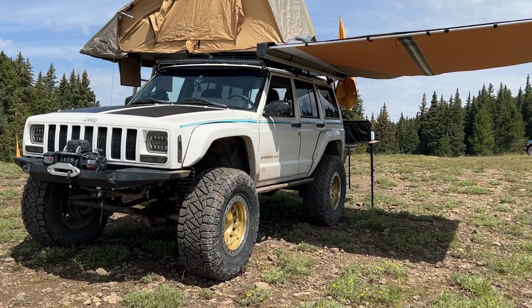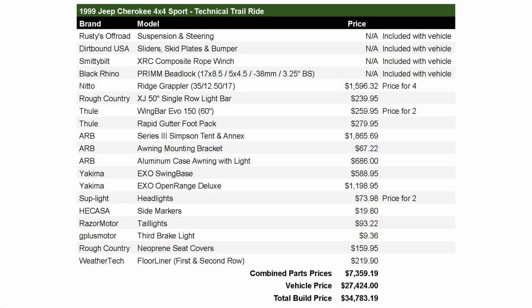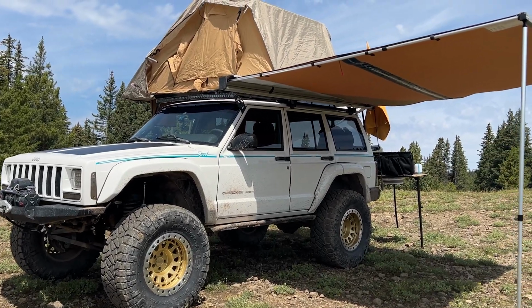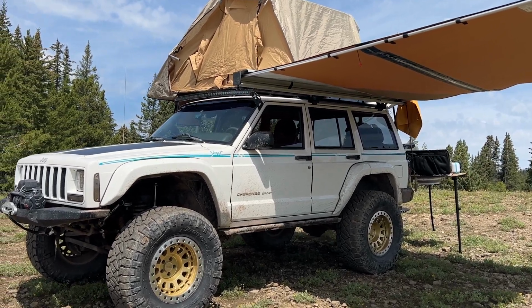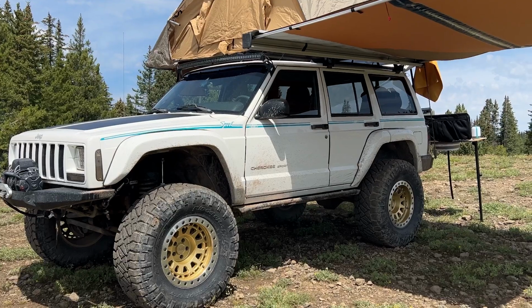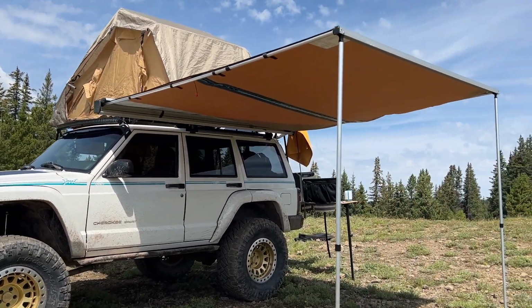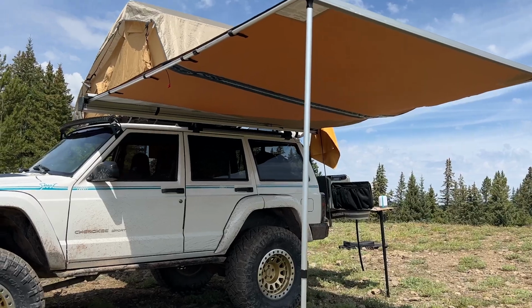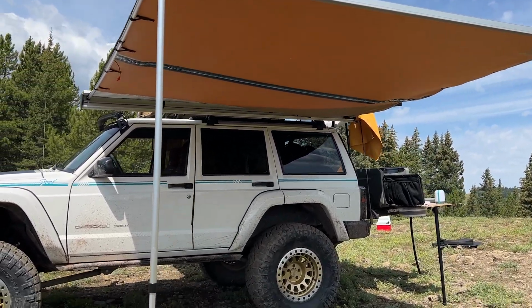All right, this rig right here is a 1999 Jeep Cherokee. It has a 4.0 liter inline 6-cylinder engine and a 4-speed automatic. And as you can see, this is pretty well tricked out in some aftermarket accessories. Now, I should point out this specific vehicle was sourced on eBay Motors, and all of the accessories were also purchased on eBay Motors. So we're just going to walk through some of these modifications.